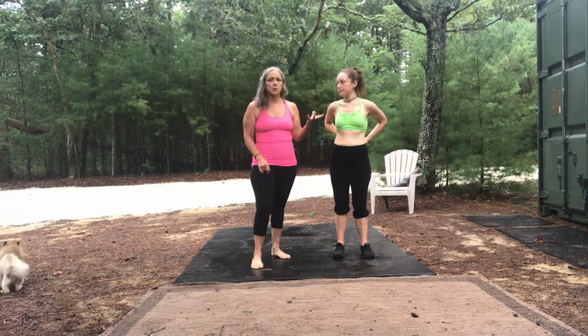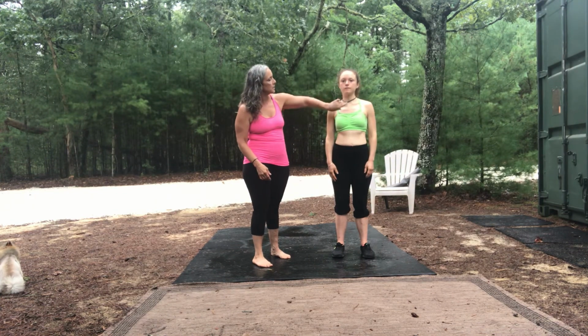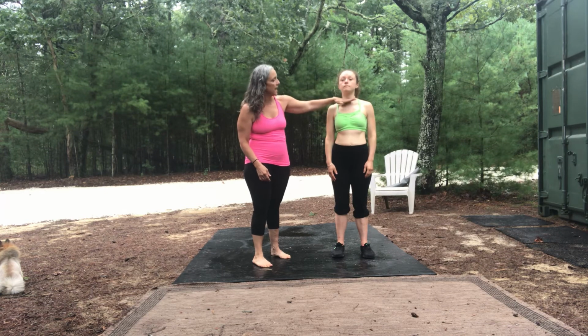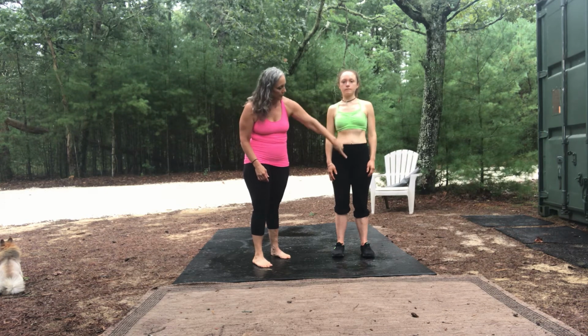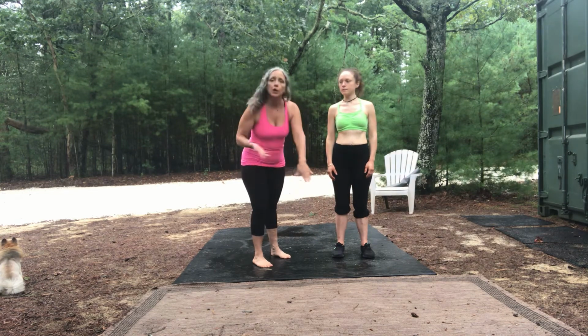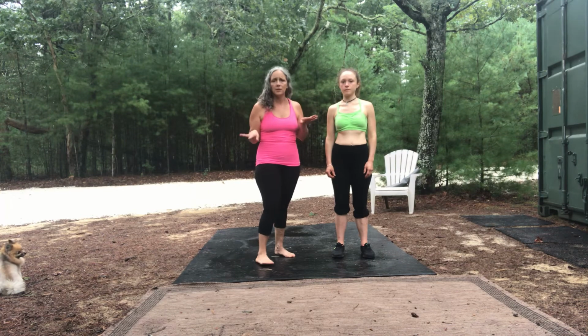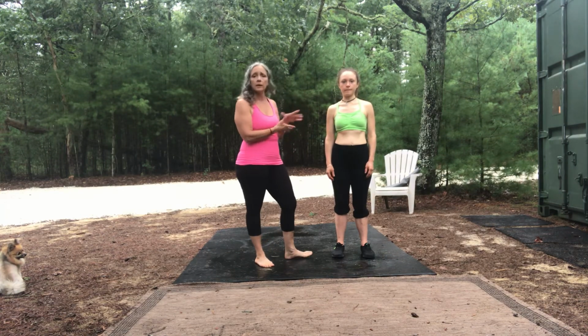Vital spots, memorize them. Eyes, ears, nose, cheek and chin, neck, diaphragm, crotch, knees, shins, toes. Go for those. There's multiple others. There's all kinds of trigger points. We don't need to know all of that. You just need to know that, okay?